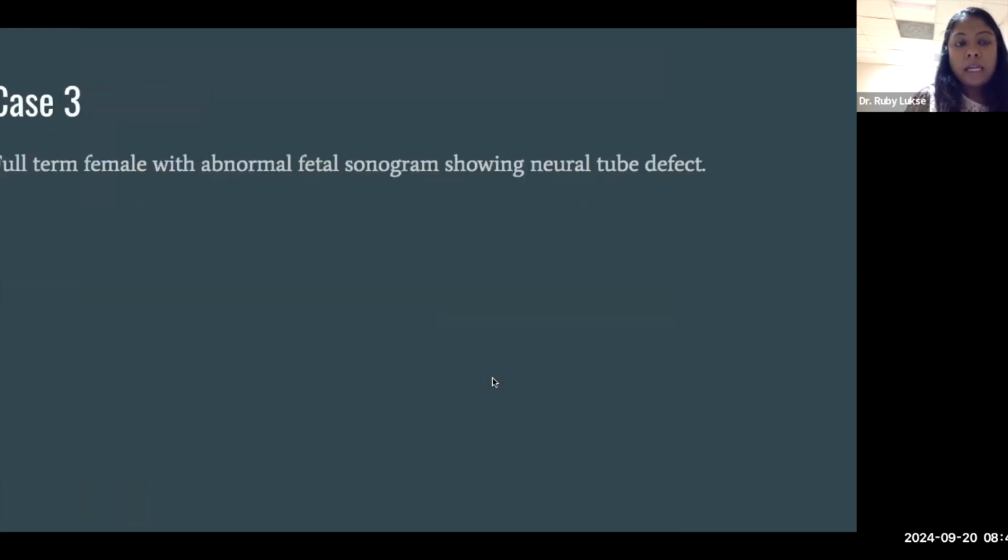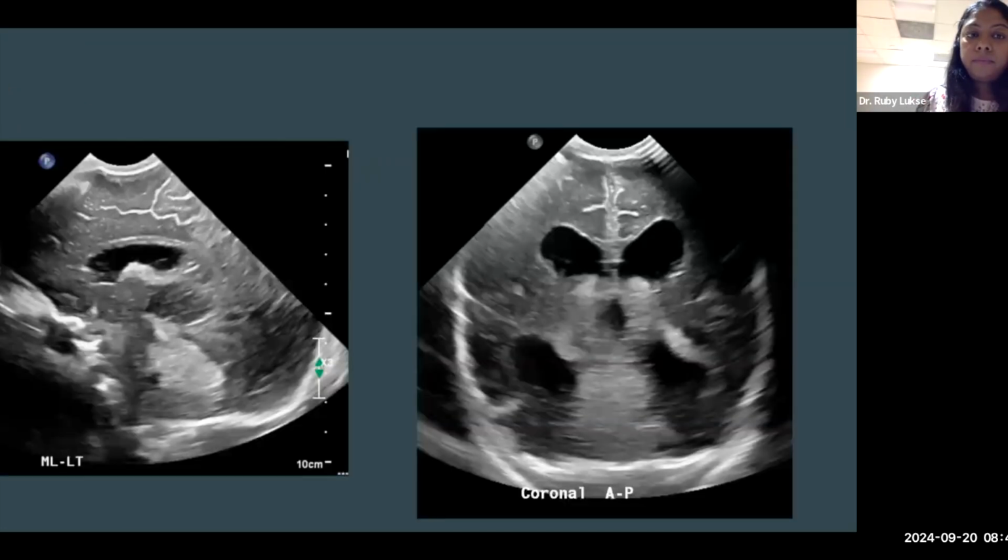Okay, now case 3 is another full-term female with an abnormal fetal sonogram showing a neural tube defect. So we have midline sagittal view as well as a coronal view. On the sagittal view, we are seeing the echogenic cerebellum, right? We're seeing the lateral ventricle.